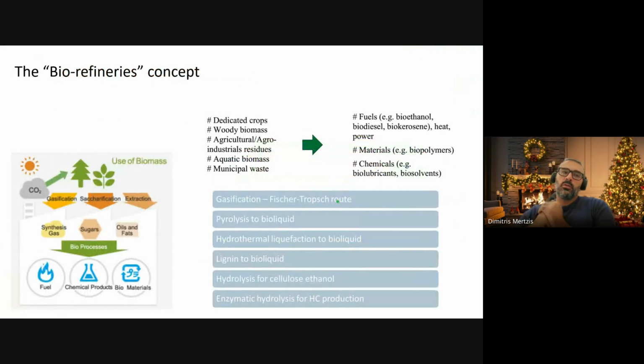But all of these technologies that we've seen can be combined in a biorefinery concept. Here you have different types of biomass, either crops, woody biomass, residues, aquatic, or waste. And you can produce a variety of outputs, either fuels, chemicals, food, proteins, energy, of course, and nutrients and fertilizers for agricultural use.